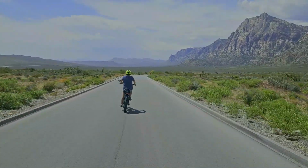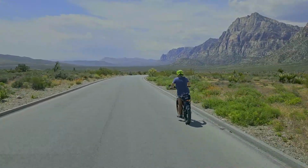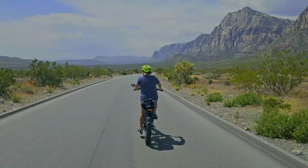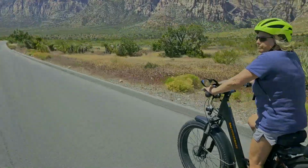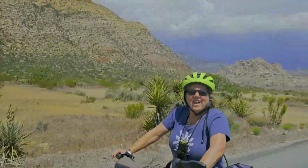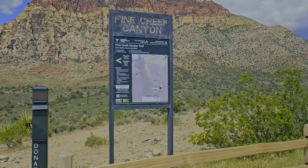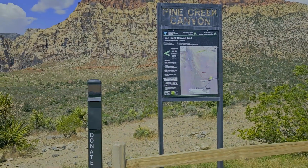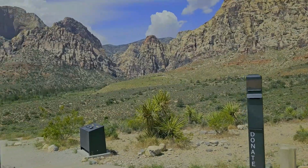She gets me on the hills, but as she says, my 300 pounds gets her on the down slope. Weight gets me going. The next stop along the Scenic Trail is Pine Creek Canyon. This is a trail, an up and back, 0.8 of a mile, so I guess it'd be a 1.6 mile walk.